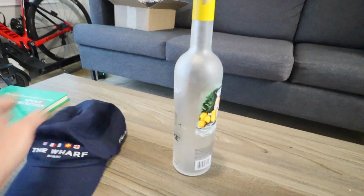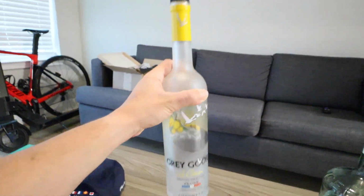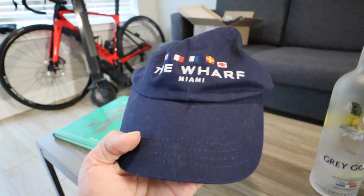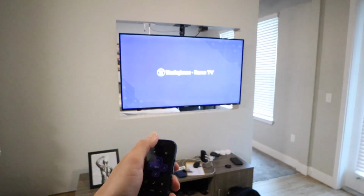Then this one is, I think, a Grey Goose. Yeah, it's a Grey Goose lime one, which is completely empty. And like I said, I'm from Miami, which is why I have this wharf hat right here in my apartment. Right on top of the coffee table, I have my light with the fan. And then in back of me, I have the TV. I'm gonna go ahead and turn it on. Let's see if it turns on.